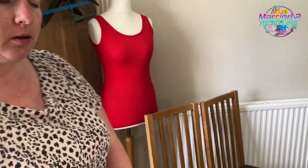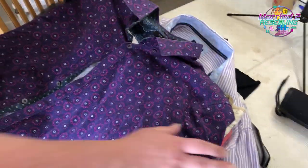So remind me the prices for... So from this lot, shirts were £2 and shorts were £3. Cool, so got Ted Baker size 6, nice purple shirt.